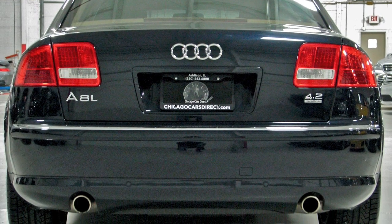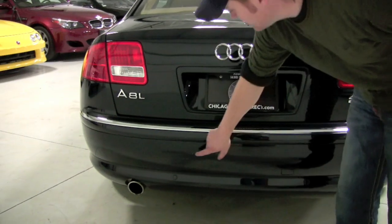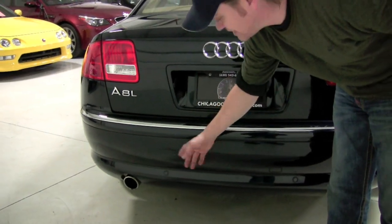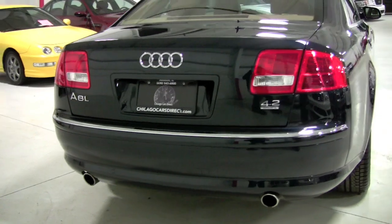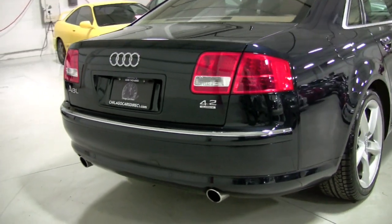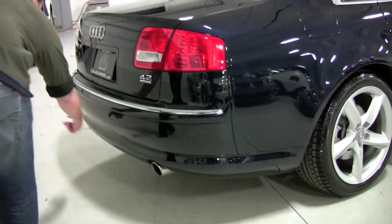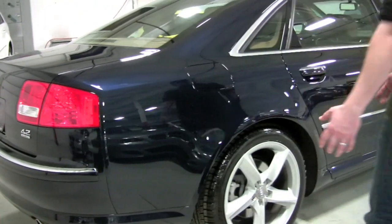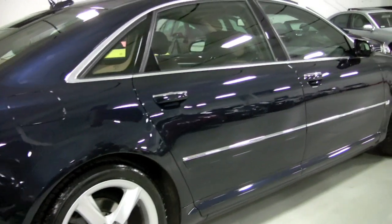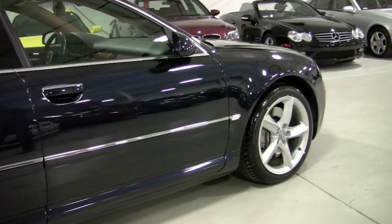Around the back, all the badging's correct. There's a couple, you're not going to be able to see them. There's just a couple of little nicks in here from parking, but again, 5 feet away, you can barely even see them. I'll bet the camera can't even see them. I do have rear park sensors along the lower row here. And then down the passenger side, it's basically one and the same. Paint looks wet, all the bright work is nice and clean.